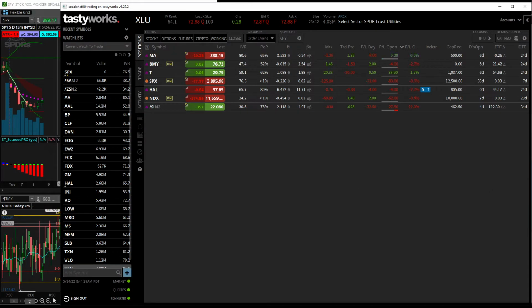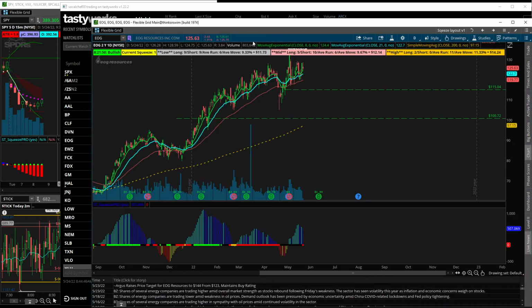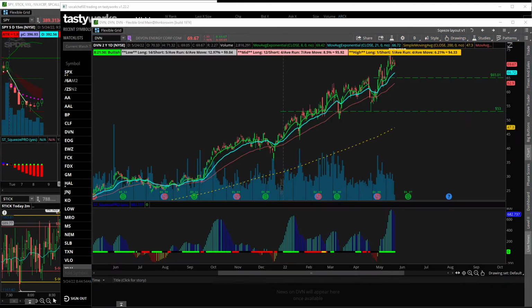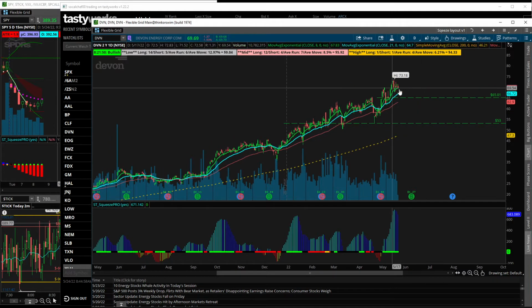All right, so let's take a look. First one that looks pretty good here is going to be DVN, Devon Energy. I like the pullback here back to this 8 EMA. Typically it rides the 8 pretty well, pulls back to the 21 or 50 and typically bounces.